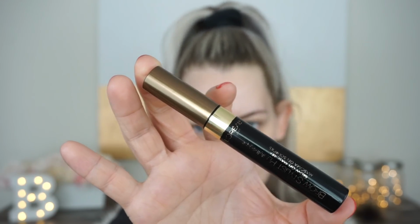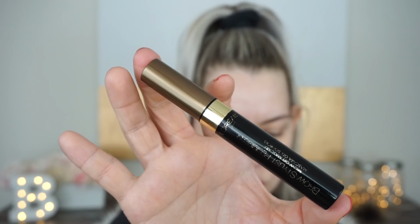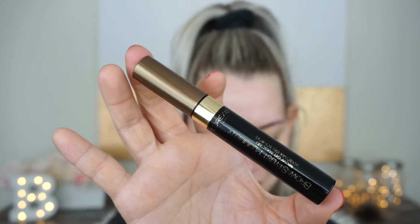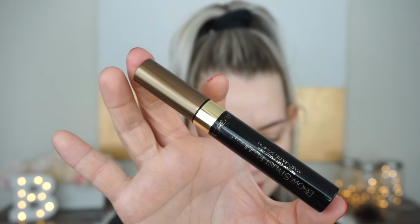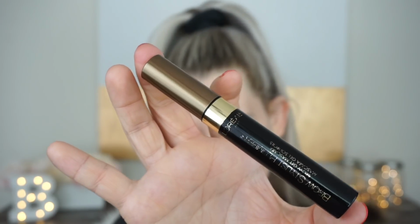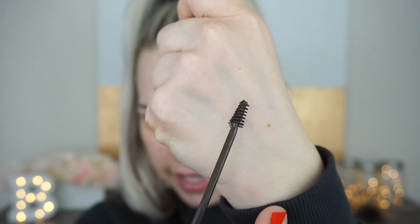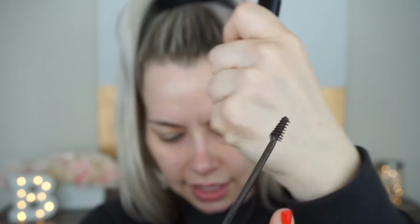Fixes and sets brows, adds a natural looking tint, fills brows in an instant, and holds hair in place with easy to apply L'Oreal Paris Brow Stylist Plumper Brow Gel. Formulated with a subtle tint, the gel adheres to even the finest hairs, leaving them fuller and more defined with a single application. So let me go ahead and show you the little spoolie for this one. Again, nice and small, just like the Essence Make Me Brow. This one's just slightly bigger. And again, this is a fiber infused formula. So let's go ahead and just apply it.